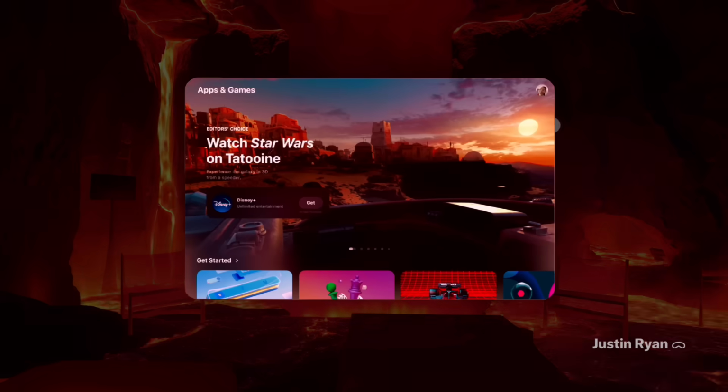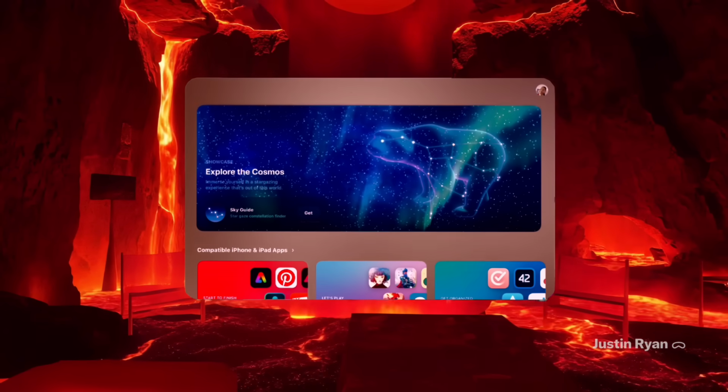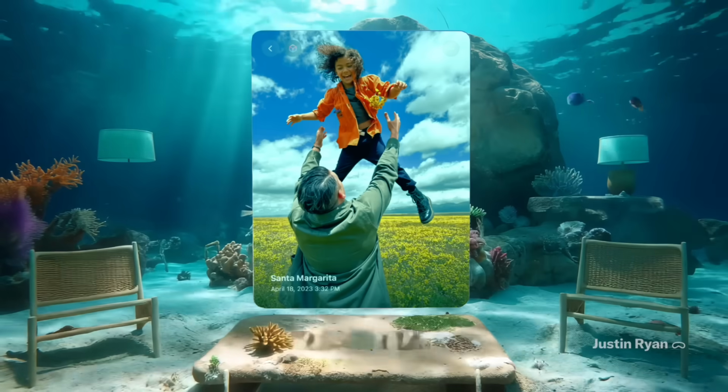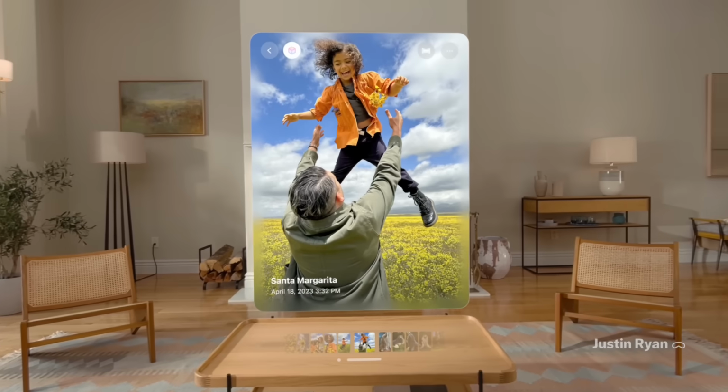All right, before we end this video, I want to share a couple of cool things with you. And one of those is this concept I created, which imagines what it will be like when the Apple Vision Pro leverages AI to reskin our real spaces. So you can be inside of a volcano, underneath the water, underneath the northern lights, in your real space. I think that's going to be pretty amazing.